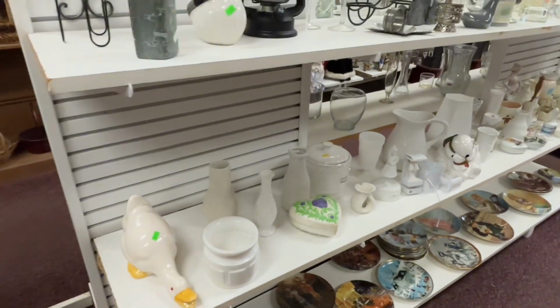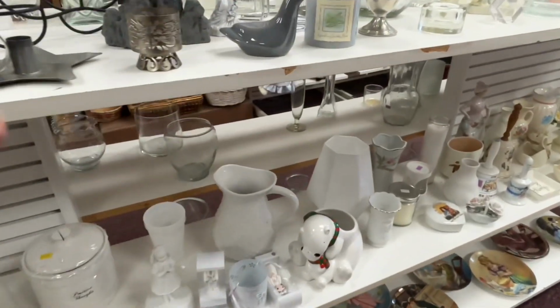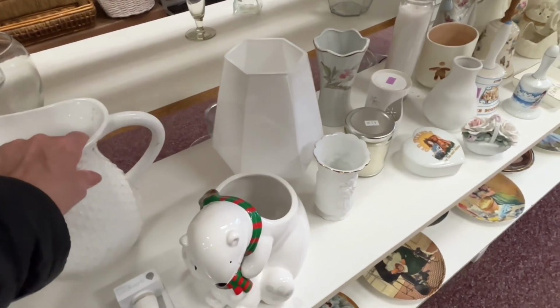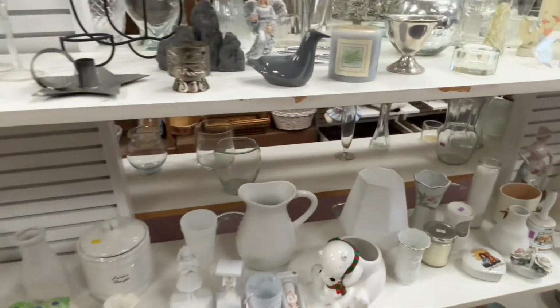This section generally has some milk glass, but they haven't had a lot of milk glass here lately. This was not milk glass. I think it was Telefloral or 1-800-Flowers or something.